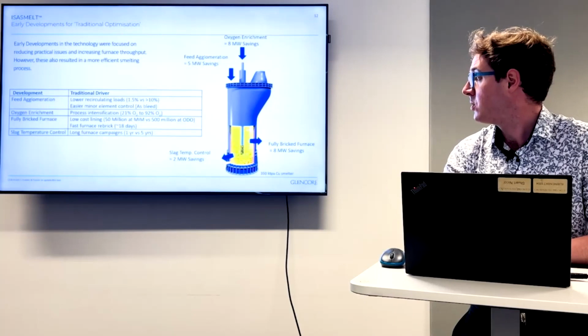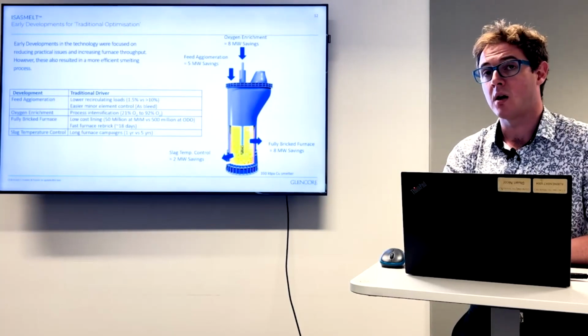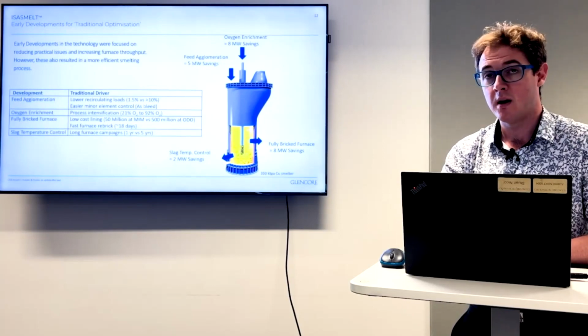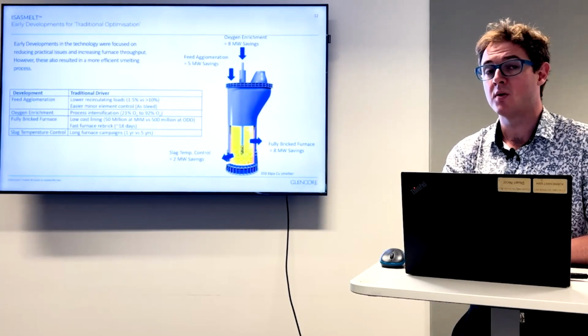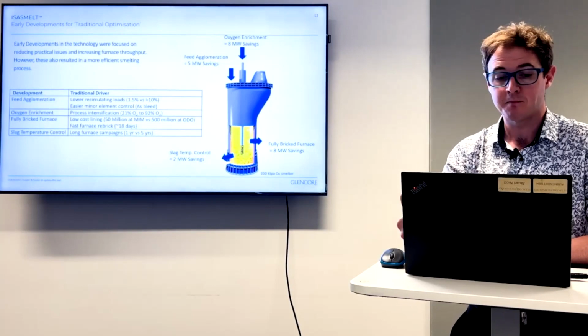So oxygen enrichment is being done quite often on plants, particularly those targeting high tonnages. Places like Tuticorin in India and MIM have chased oxygen enrichment to increase tonnage from the site, which increased profitability because you're getting more production from a given asset.